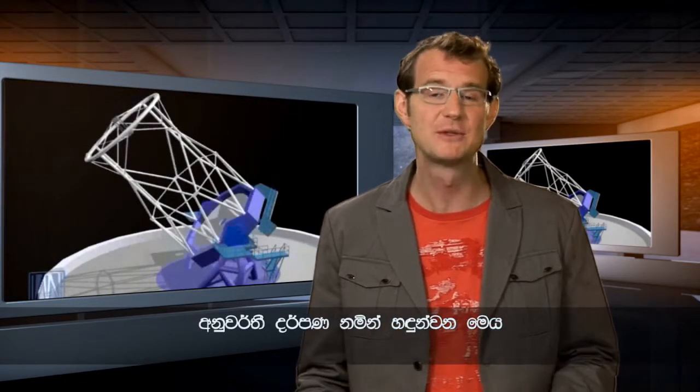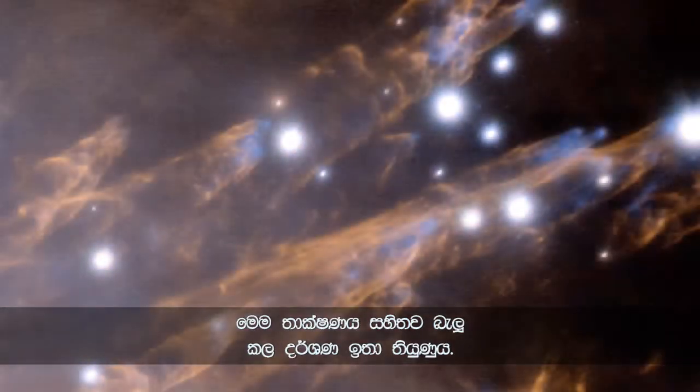This is called adaptive optics, and it's the big magic trick of present-day astronomy. Without it, our view of the universe would look blurred by the atmosphere. But with it, our images are razor sharp.